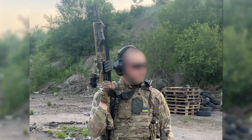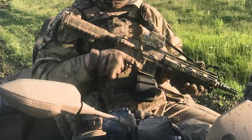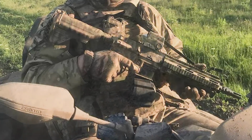In late May, photos of another 10.4-inch HK416A2 were shared by a member of the 1st Assault Battalion of the 3rd Assault Brigade. The combatant's rifle has a SureFire muzzle device and is mounted with a loopholed LCO optic and a magnifier. In one photograph, the rifle is seen loaded with a 60-round D60 drum magazine.